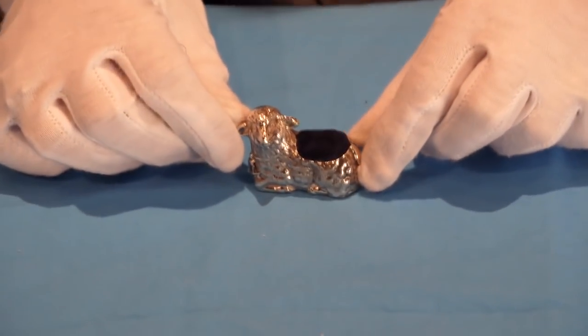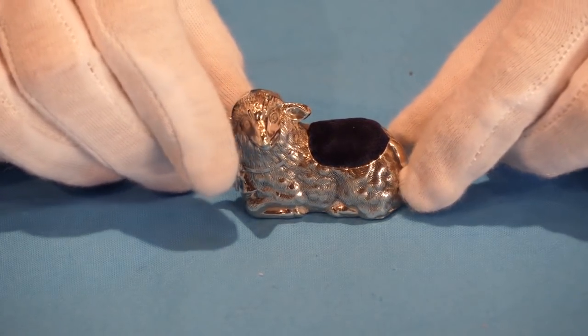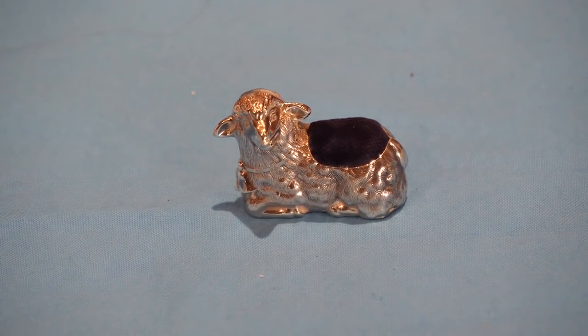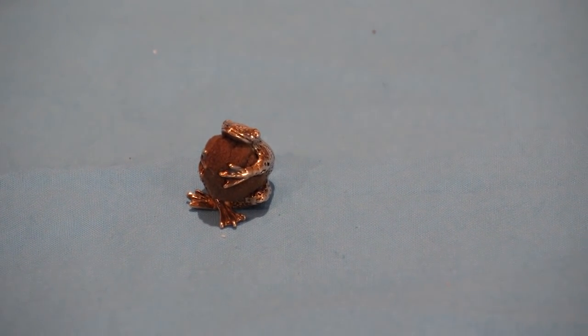A pin cushion that's a little more recent, but one that the students thought we needed to show, is this lamb pin cushion. This one dates really from about the 1980s. I'll set him down so I'm not holding his ears. And pin cushions can get even smaller, as we can see with this wonderful little frog pin cushion, which is another favorite of the students.